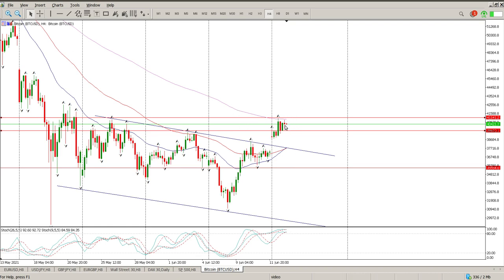So I am in long, bought in on Friday down here. So what I'm looking for is one of these levels to be defended. 41,100 is the first one. If we can get above it, come back and test it, that would give me the 155 EMA, which would be perfect. And the second one would be 39,672. So those are the ones that I think we can look out for.